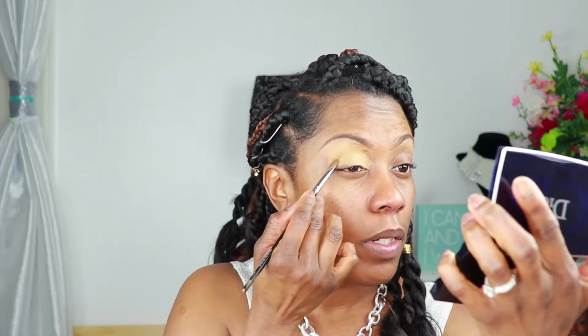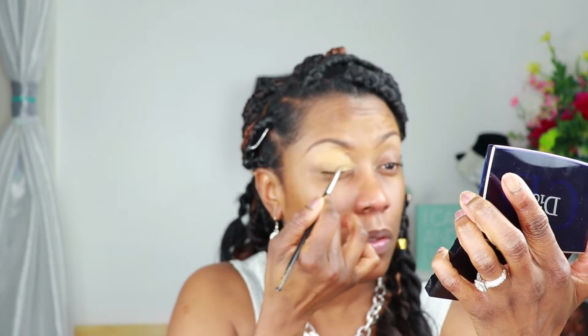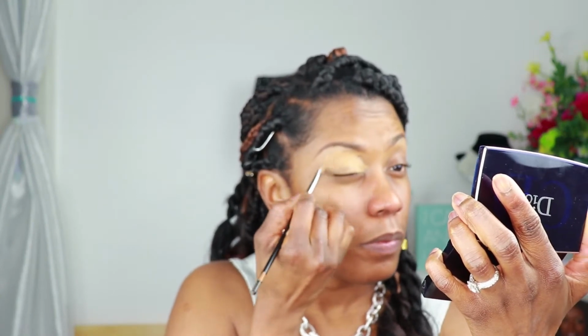All I have on my face is lotion. What is this action that's going on? Is it just the oil on my eye that's acting up? I'm going to try it one more time, and if it acts up again, I'm just going to have to try another. Maybe I should just use the brush first. Blend it in.